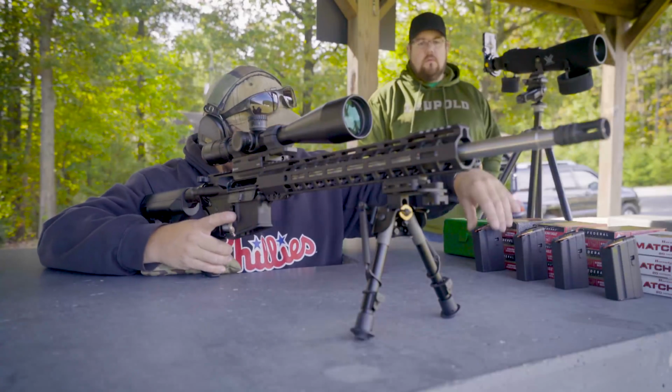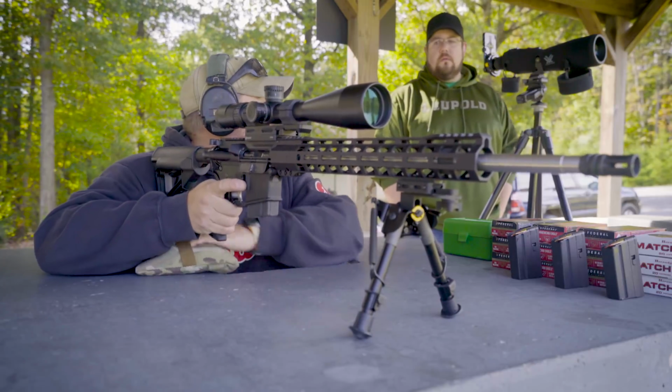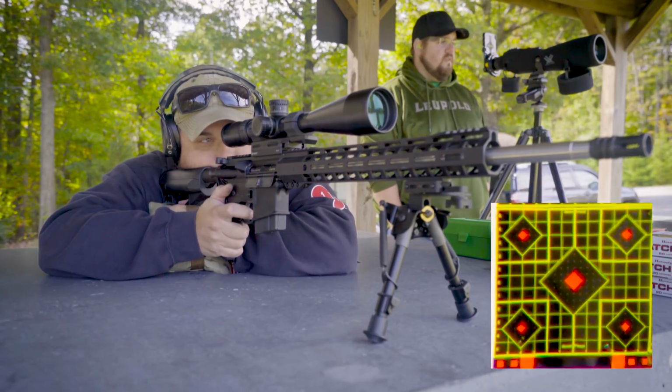All right, here we go. We're going to shoot these in the same order as Jon shot them. I'm going to shoot the bottom target starting from top left, so I'm going to go the same order that you did. Yeah, let's see how it goes. And then I'll shoot the hand load in the middle. Bottom left target, top left. Send it.